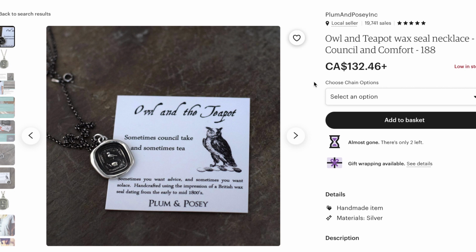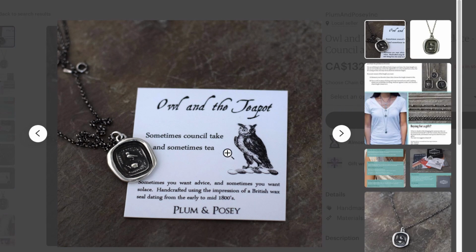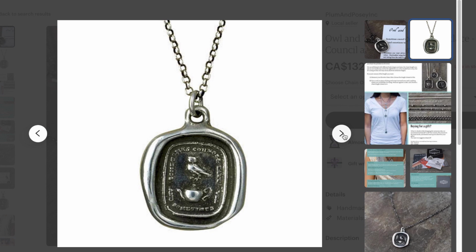I love Plum and Posey, a company that has been around for quite a while. What she does is she's somewhat local. I can't remember if she's in New Brunswick or PEI. She's in Canada, and what she does is she collects old seals. You know, those old wax seals? Well, she collects vintage and antique wax seals and then makes them into this beautiful jewelry. This one here is called Owl and Teapot, and you can see that it has an owl and a teapot on it. So cute. Isn't that adorable? Just like that subtle way to show your love of tea. I really like that.